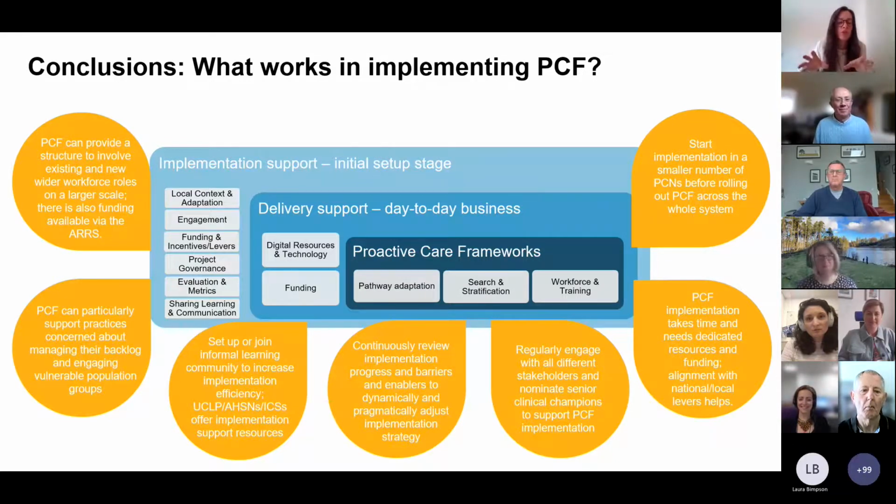So it's a layered approach, which starts with, of course, everything that has to do with the predictive care frameworks themselves. So it's around having to implement the searches and the stratification, selecting wider workforce, training them, adapting predictive care frameworks into the local pathways, or adapting the pathways to accommodate the PCF. And there's a lot of help, of course, available and support available from UCLP to do this.